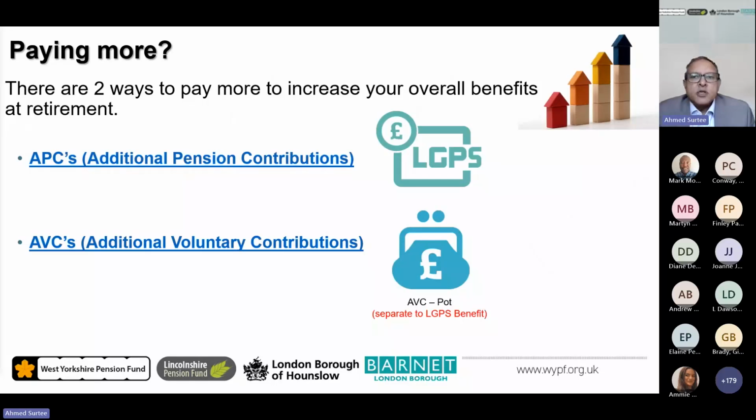As mentioned in my introduction, there are 2 vehicles available to you in terms of the products, in which you can pay more to increase your overall benefits at retirement. And we'll look at these in more depth in the upcoming slides. But in summary, the first option is APCs, which stands for additional pension contributions, and it's a way of increasing your actual overall main scheme benefits and increasing the annual pension you build up in the LGPS specifically.